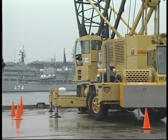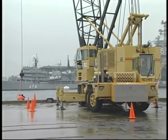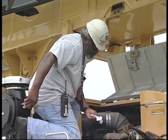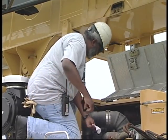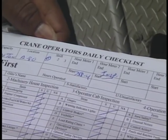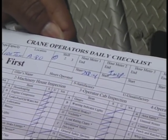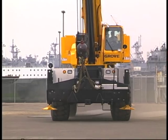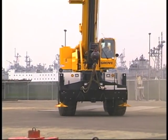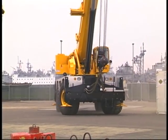Proper crane setup is required for safe operations. Before moving the crane to the worksite, operators must do the necessary operator daily checks. Operators must also check the remainder of the pre-use items at the worksite. The supervisor should plan the route to and from the worksite to ensure that load-restricted areas are not used for crane travel.